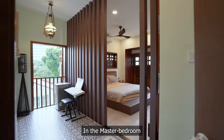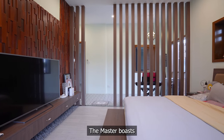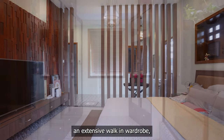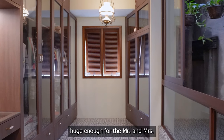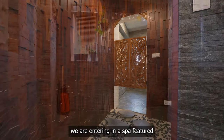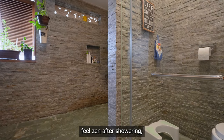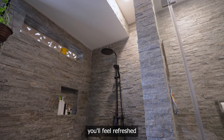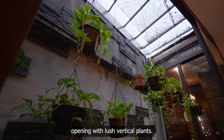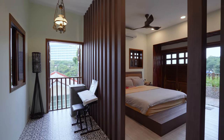In the master bedroom, we have a divan bed which comes with a featured TV console. The master boasts an extensive walk-in wardrobe, huge enough for the Mr. and Mrs. As we step inside the ensuite bathroom, we are entering a spa featured walkway towards the shower area. Not only will you feel zen after showering, you'll feel refreshed while walking out along the air well opening with large vertical plants.